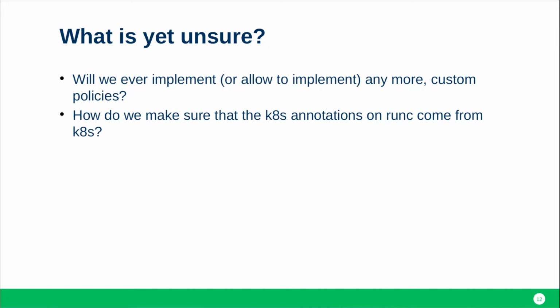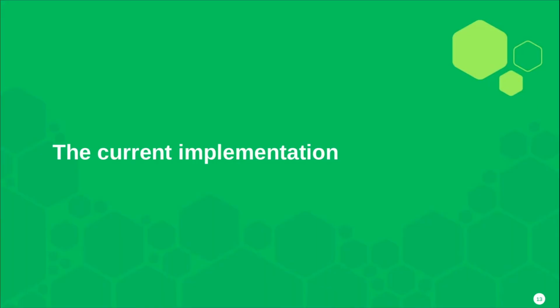And yeah, still one open area for me is having some mechanism of making sure that the Kubernetes annotations which we receive on RunC really come from Kubernetes. So far, when we start some RunC container, we receive annotations as JSON, but there's not really a validation of whether they really came from Kubernetes or not. So I would like to avoid, in the future, situations where someone would just run some container with RunC, type the annotations manually and then somehow bypass our security mechanism. So that's an open topic where I'm trying to think of some solutions as well.